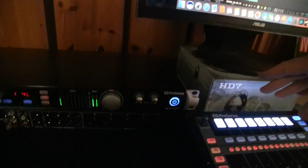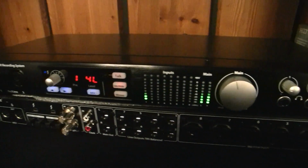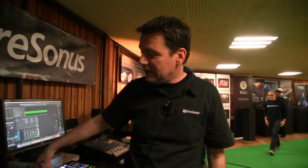Yeah, actually, this is a world premiere. It's the first time we're showing our brand new Quantum Thunderbolt audio interface. So this is actually the first time we're showing this in public. It is the fastest and best sounding audio interface Presonus has done so far. It's a Thunderbolt 2 interface. It has 26 inputs, 32 outputs, 8 analog inputs with Xmax mic preamps.